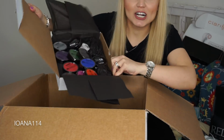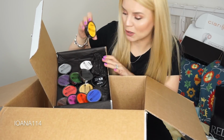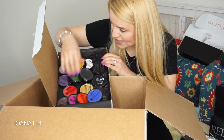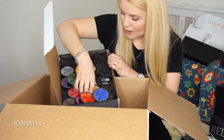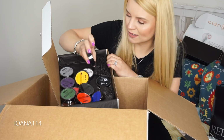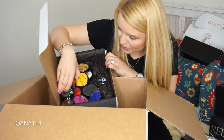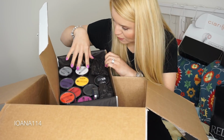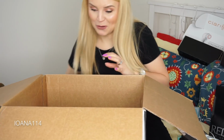Look at this. In this box we got the special effects cream colors in, I think, all the colors, and the powder to set them. Oh my gosh, look at this gold one. Silver, red, blue, yellow, purple, green, pink, brown, white, black. I am so excited to play with those.